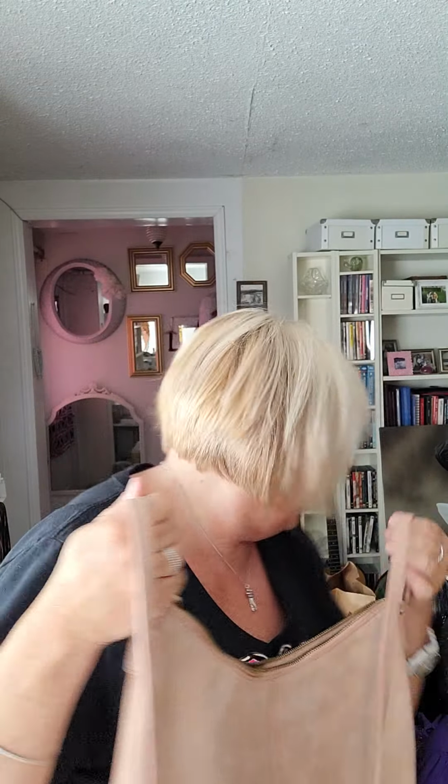So, you know what? You don't have to baby some of this stuff as much as you think. I'm so thrilled that the pile is still visible. But you can see there is a little bit of darkening there. But I'm not mad at it. I love it. Love it, love it, love it.